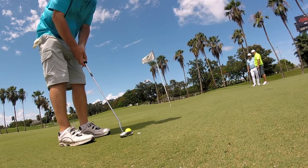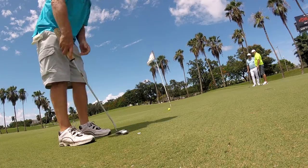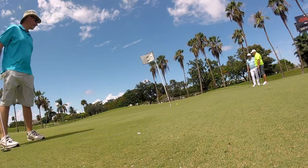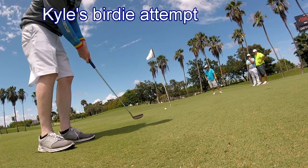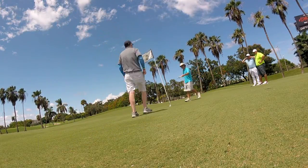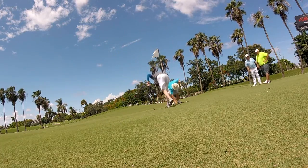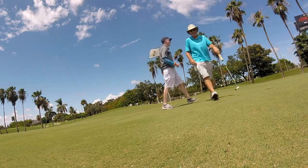Charl Schwartzel was just short of the green in two. Beautiful little pitch to here. About 10 feet. And that's the Tiger Woods we're used to seeing making. Ready to go. Starting to make these birdies a little too late, though.